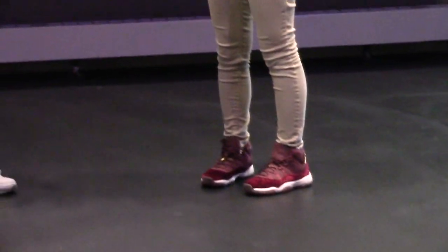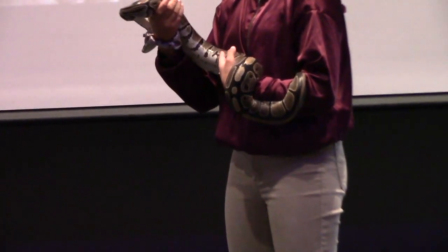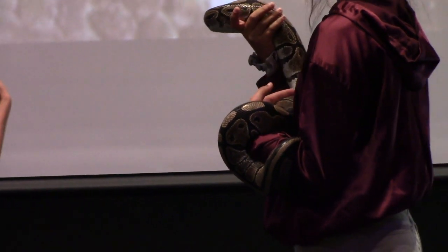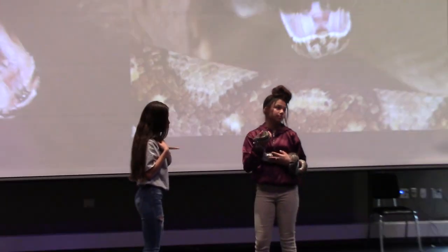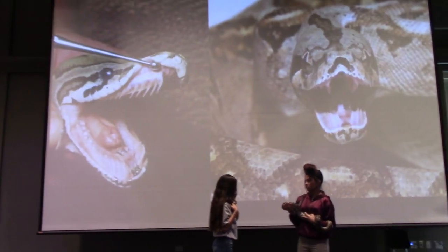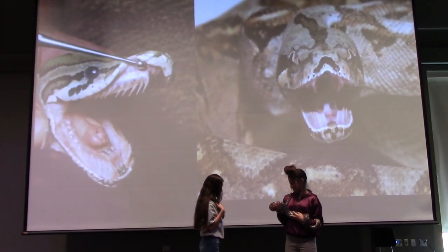Yeah. Next one. Okay, these are examples of non-venomous snakes. This one is that, and that one is the one the tail is holding. These are different teeth. Those teeth are facing backwards so that they can hold on to their prey, and these ones basically work the same way.